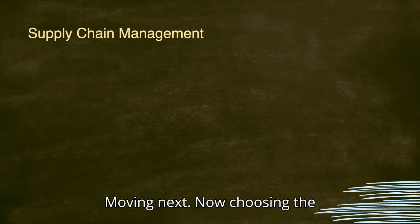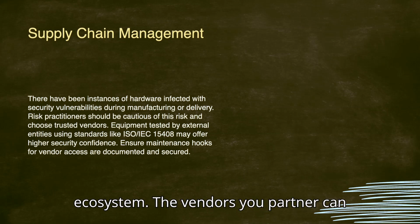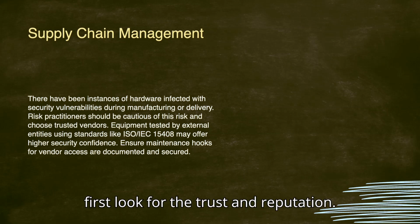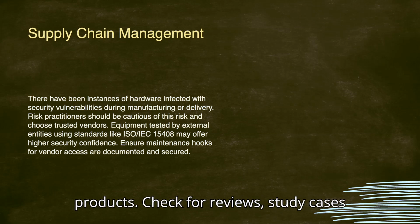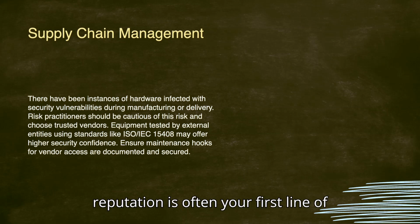Moving next, choosing the right vendor. This is where it all begins. In today's complex digital ecosystem, the vendors you partner with can make or break your security strategy. So how do you choose the right ones? Friends, first look for trust and reputation. Choose vendors with a proven track record of delivering secure, high-quality products. Check for reviews, case studies, and references. Do they have a history of working with companies similar to yours? What do their clients say about them? A vendor's reputation is often your first line of defense.